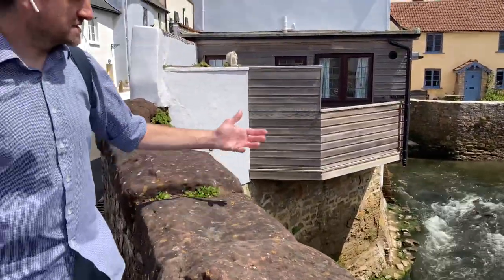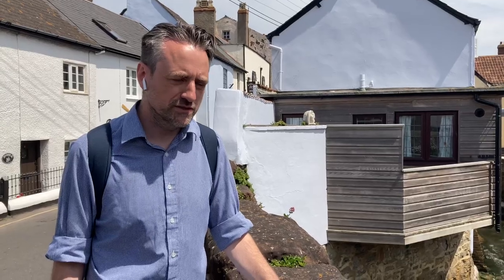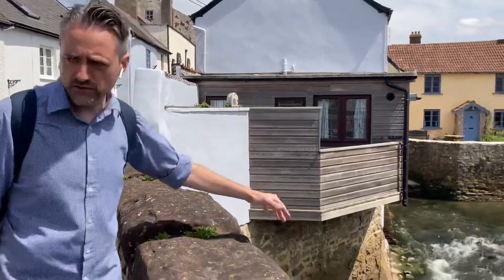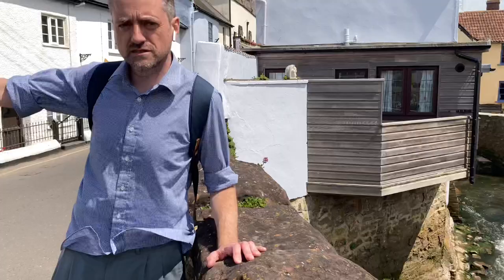So as you can see, we are standing on a bridge and below us is a river, water flowing under the bridge, right across over to West Street Beach, which is where we'll be heading in this video, which is to my right. Beautiful, what a beautiful lake.